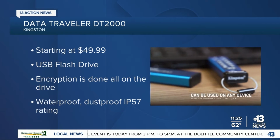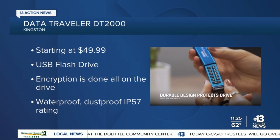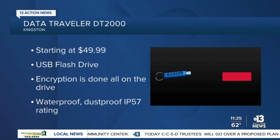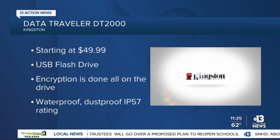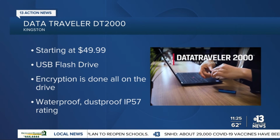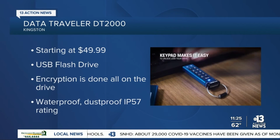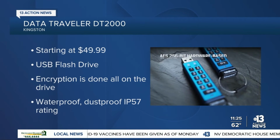It's totally waterproof, dustproof, has an IP57 rating, which is very important, and has a 3-year warranty and free technical support. So it's only $49.99, which is an incredible buy, and it's available at kingston.com. And what I love about it is the encryption factor. This is all your data. Nobody else can get to it unless you let them.